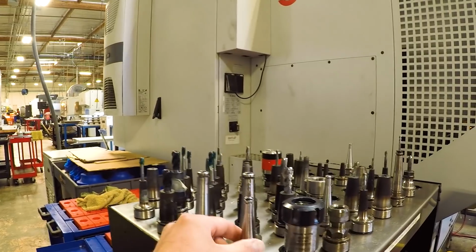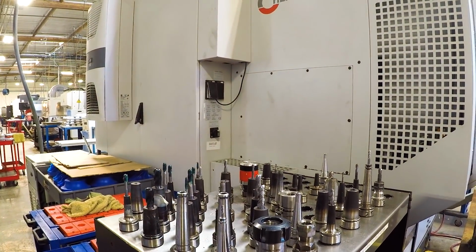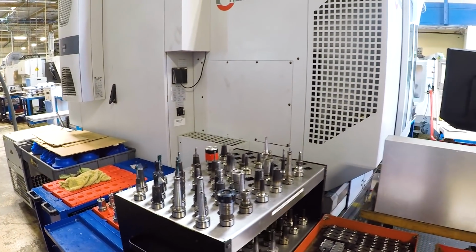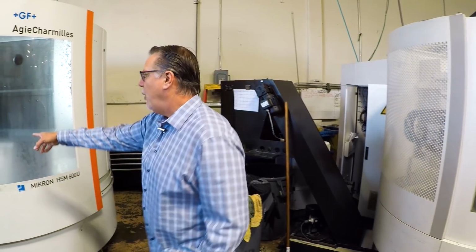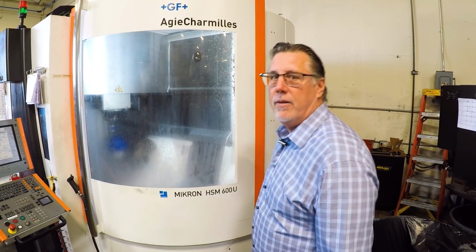So HSK 40 machine? These are HSK 40s that go in the small Microns. The Hermle runs 63. Pretty beefy machine then. Right now they're probing the plank, blue wax.